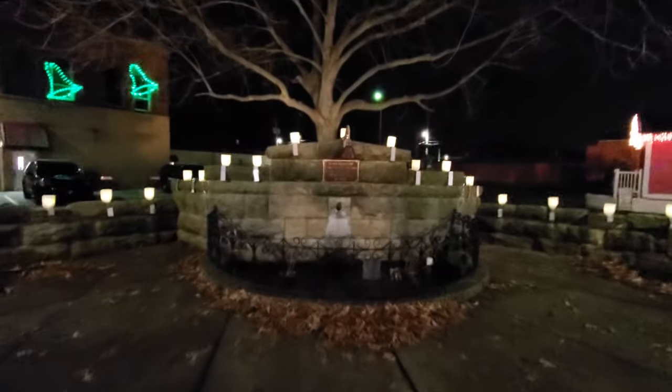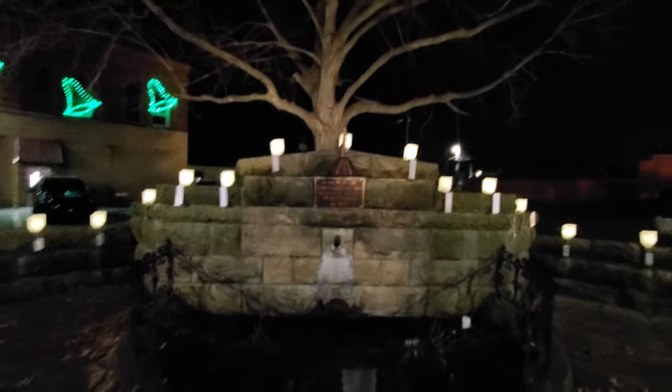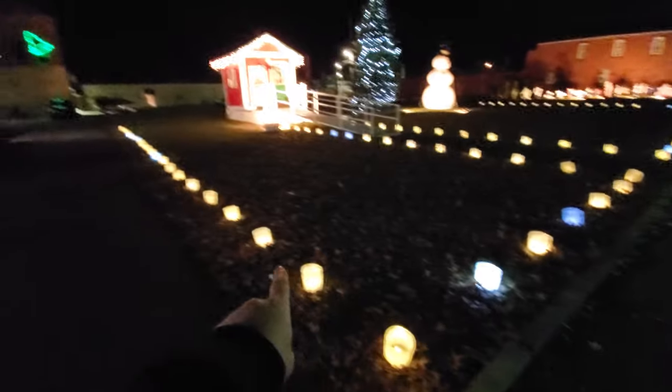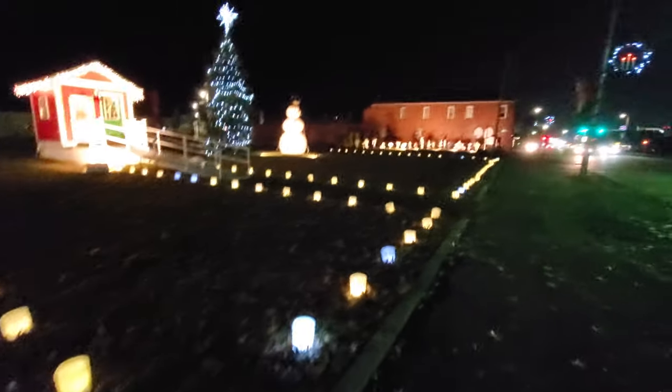But yeah, look at this over here. I believe this is a fountain. Yeah, it's just bubbling right now, but look at that. They got the buckets all the way around and up over the fountain. That's pretty cool. There's Santa's house over there. All right, let's go check that out. I'm freezing. I swear my fingers are just about to drop off holding this camera. Yep, here we go. And look, a lot of these are multicolored over here. That looks pretty cool.